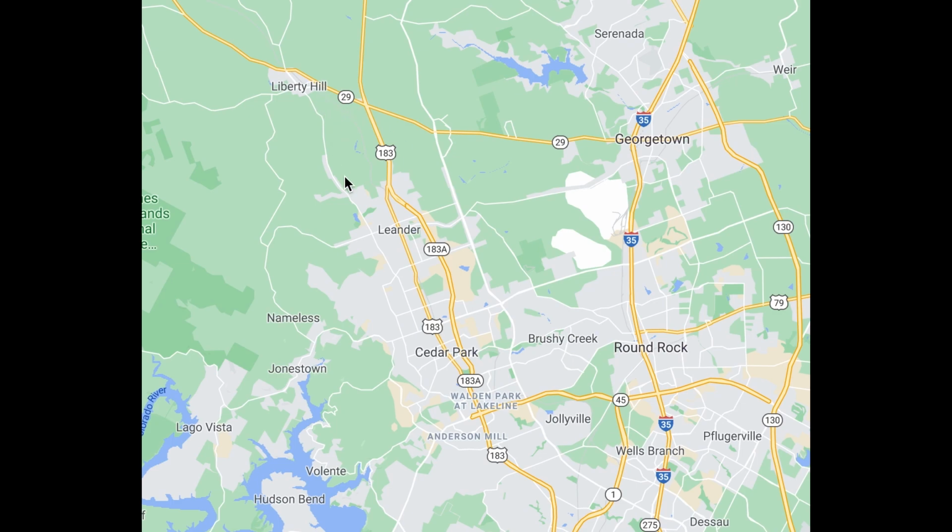So Liberty Hill, Leander, Cedar Park, Georgetown, Round Rock, Austin, and Pflugerville. Pflugerville kind of touches part of Austin here too. Okay? So that's what it looks like when you're moving south. From Liberty Hill to the west, Georgetown to the east, Leander, Cedar Park, Round Rock, and in a lot of this area you can cross east to west to get to them. So just know that that is there.